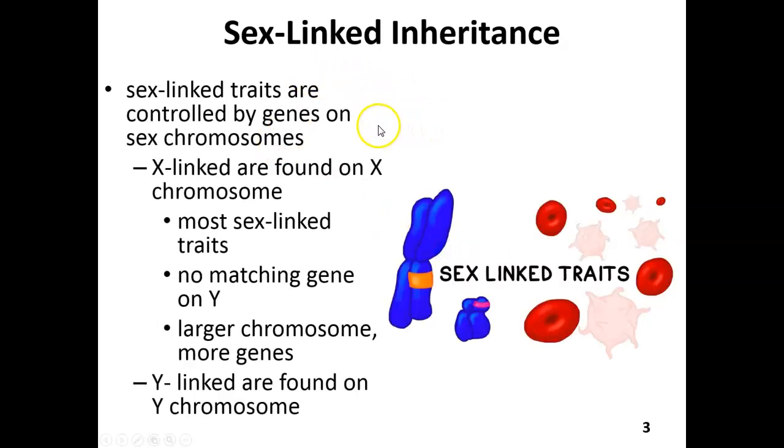Sex-linked traits are traits that are on the sex chromosomes. Most are found on X chromosomes, because the X chromosome is so much larger than the Y chromosome. So here's a Y, here's an X. Y-linked traits are found on Y chromosomes. Females will never have those Y-linked traits.